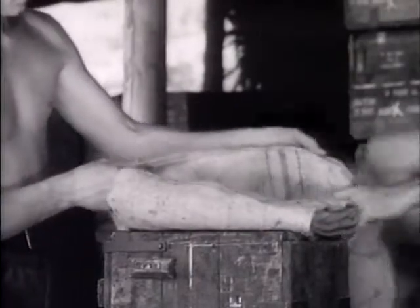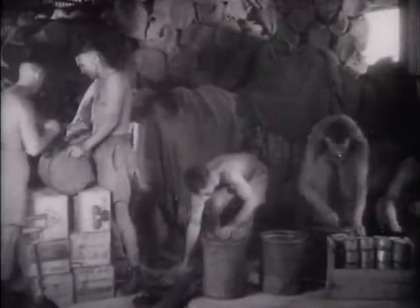The supplies were carefully packed to withstand being dropped from the air. The humble activity of packing became a life-saving skill.